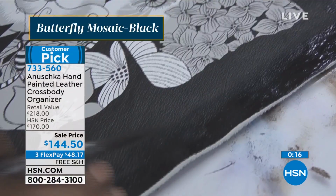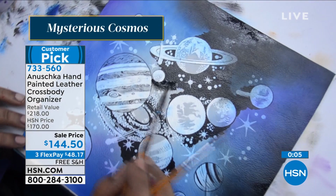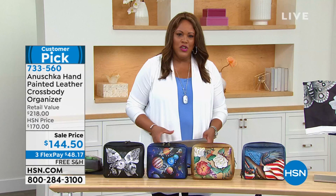If you know someone who's into astronomy and in the summer they like to look at the stars at night, then this will be beautiful. And it's a way to get a boutique piece without breaking the bank. Because when you think of hand-painted full grain leather, very expensive. $48 is your first payment to get home.